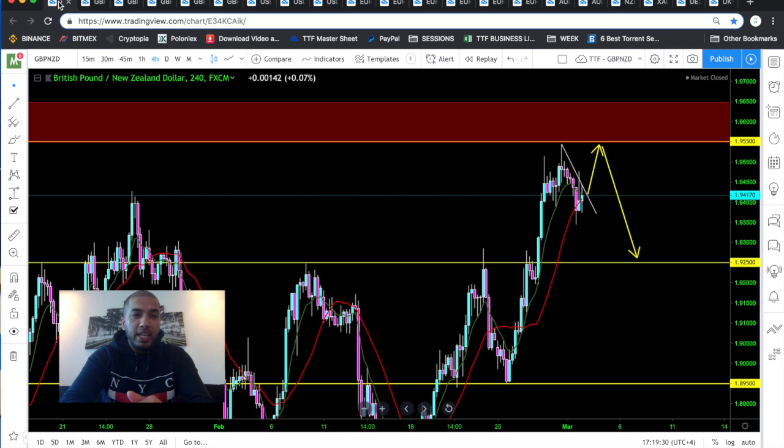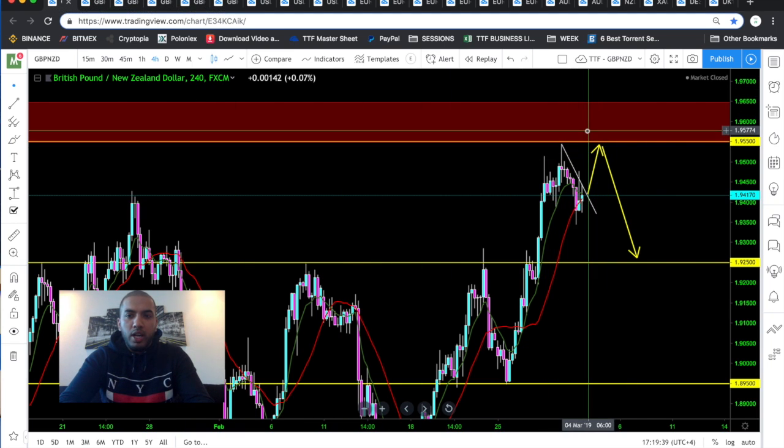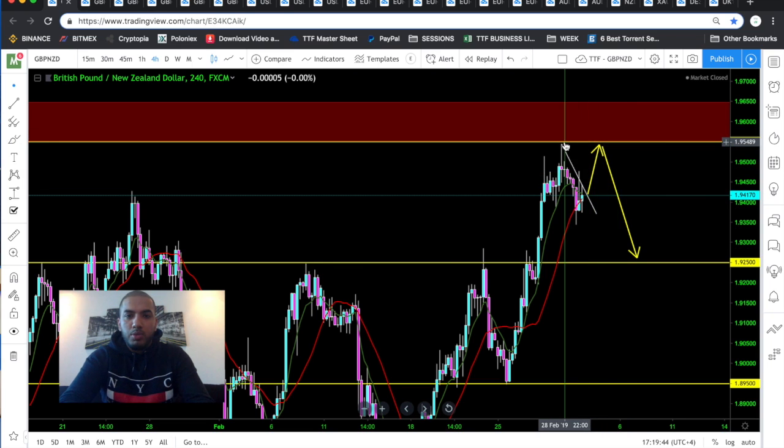Now to begin with, GBP pairs, GBP NZD to begin with, we're looking for a short on this market, looking for a slight retracement in and around the manipulation zone of 1.955, where we'll look for rejections around this region to be able to go short on this market.